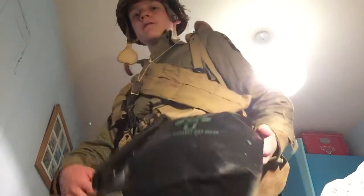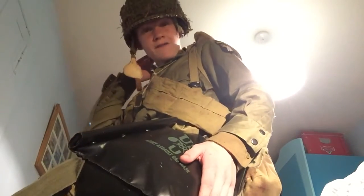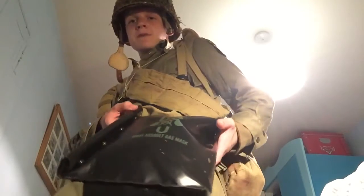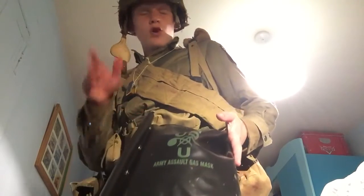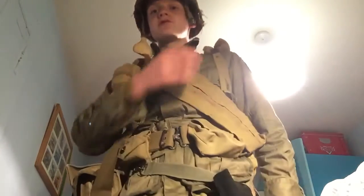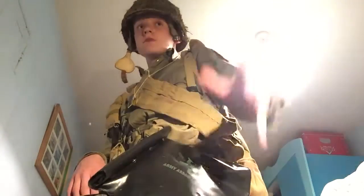Okay, guys, so on to the final piece, really, is my M5, I believe, or was it M7? I believe it's an M5 rubberized assault gas mask bag. These are water resistant, not waterproof. These just strap to your leg if you were airborne, and if you were infantry, you'd have it on your chest. Yes, this would carry a gas mask.